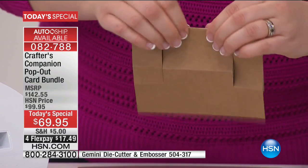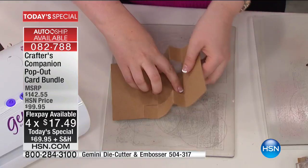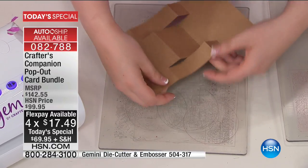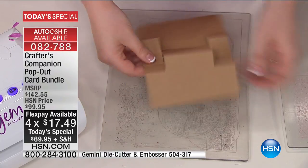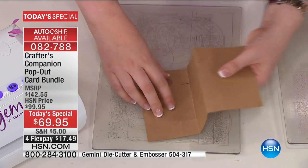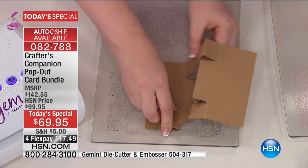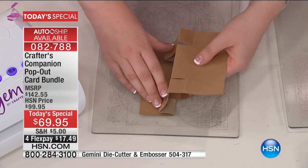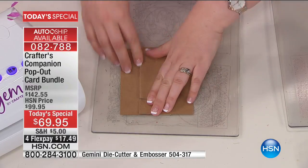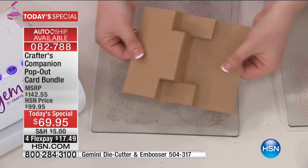So once I've folded all of the score lines in, what you do with this one is you go inwards and come outwards, and then you go inwards and come outwards, and you just invert where they fold. So then that comes into there, and the whole card just pushes together like this. That comes inside there, and you can see how that basic shutter card comes into place. So that is the workings of the shutter card.